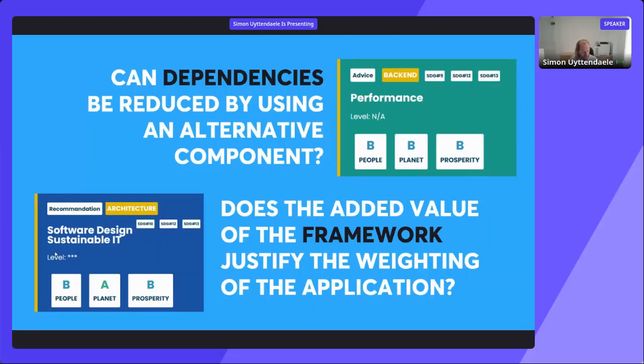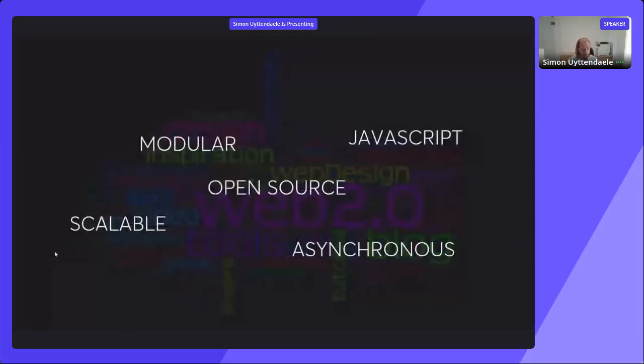And then he came and said, we have this new project in my company, and here it's using this technology. What do you think about it? So I said, oh, let's have a look. And indeed, reading the documentation, it got it all. It is modular, asynchronous. It can be scaled to multiple machines. It's open source. And it's based on Node.js JavaScript technology.